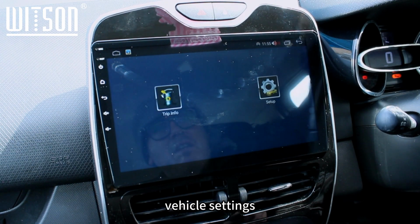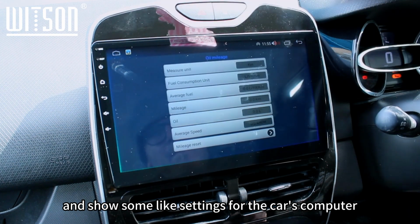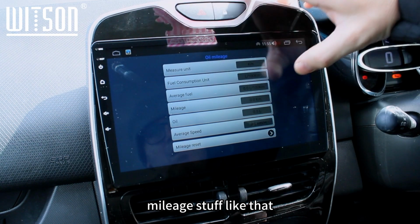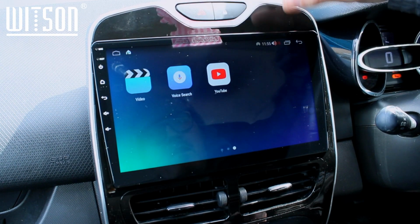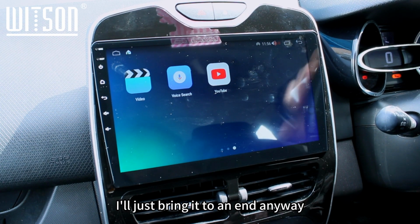Vehicle settings, so you can do your setup there and show some settings for the car's computer. So as you can see, measure units, fuel consumption, mileage, stuff like that. Let's have a little look. That's what we got here. YouTube app, that was already pre-installed. So I'll just bring it to an end anyway.